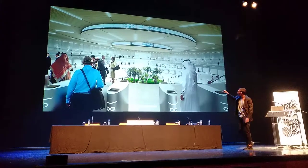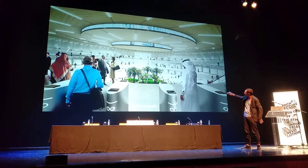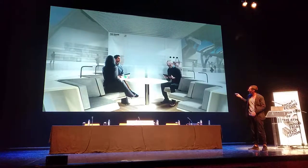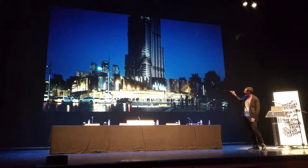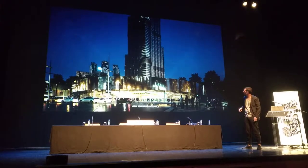This is the station in Dubai, next to Burj Khalifa. So this is a different station because of its different needs for capacity. So it's a tiered station. We have several different levels, but the principle is the same. And then this is the interior of the pod with the 6 seaters. And this is the view of the station and the entrance towards the entrance at Burj Khalifa.